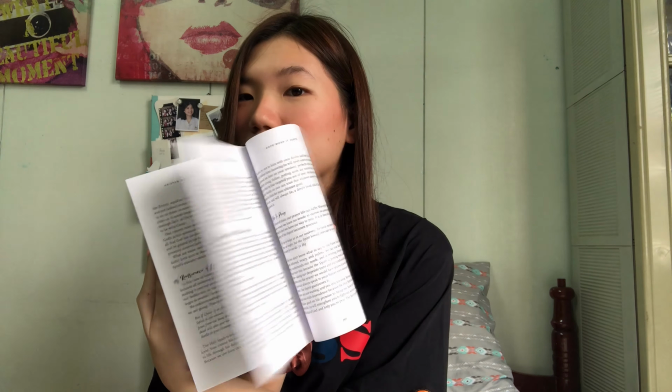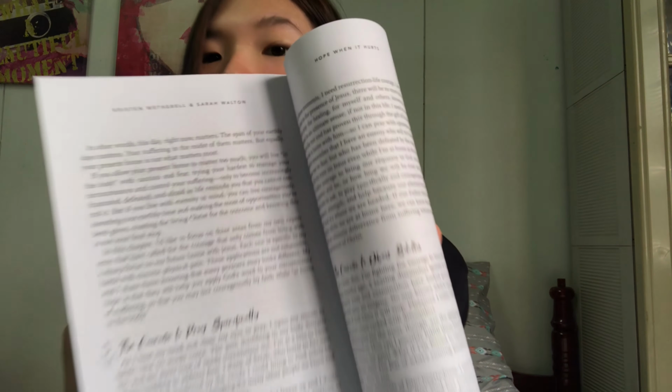Tapos, can you see it? Ang ganda ng cover. Ang ganda ng cover, ganyan siya. Sinistart ko pa lang siya, pero it's good. Tapos, ayun, feel ko marami kang matututunan. Ayan, sample. Marami kang matututunan sa book na to if babasahin mo siya.